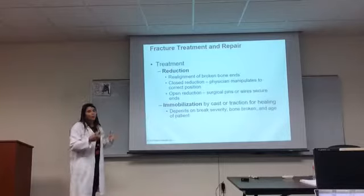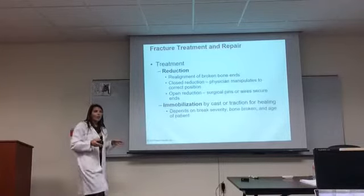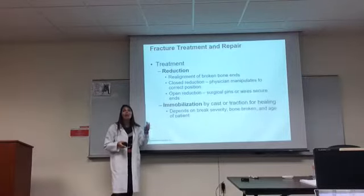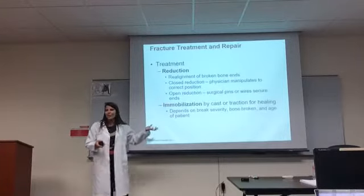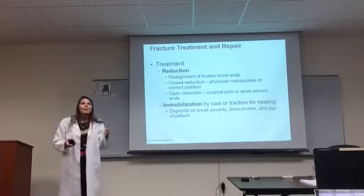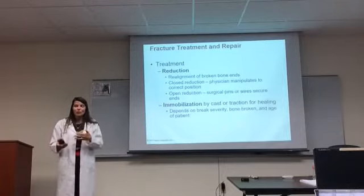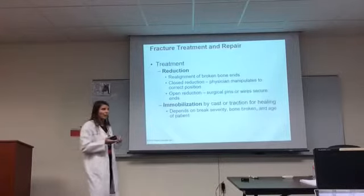Then after you reduce it, you immobilize it. You stop using it. You don't put weight on it. You allow that tissue to heal. Depending on where that break is and the severity of it and your age, we tell you about how long that's going to take. For kids, we talk about 6 to 8 weeks. For an adult, an active adult who tries to do stuff while they have this break, that can actually increase the longevity of that break.